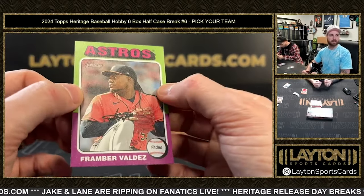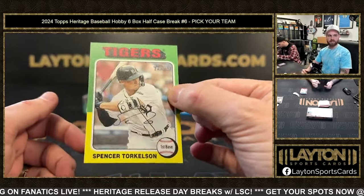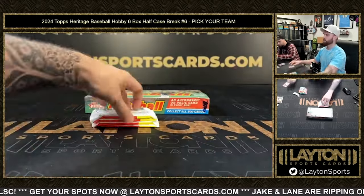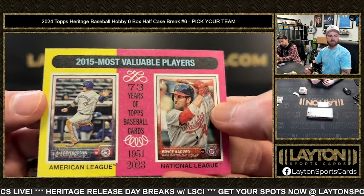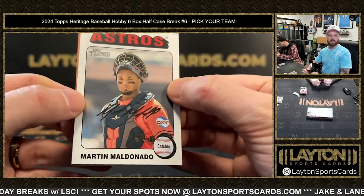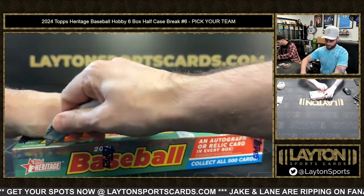Framber Valdez on the flipstock for the Astros. Spencer Torkelson, flipstock, Tigers. Flipstock, Meckler, rookie, Giants. Flippy stocky. Good team. Alec Thomas, flipstock, D-backs. Flipstock, Polar Pete. Flipstock, going left here, Josh Donaldson, Blue Jays. Astros, white border, Martin Maldonado. And a Frelick on the flipstock.